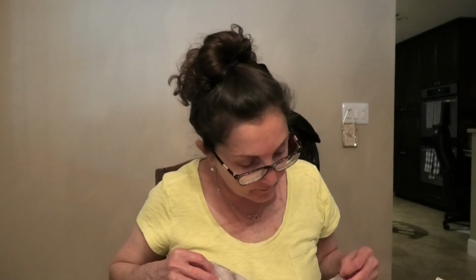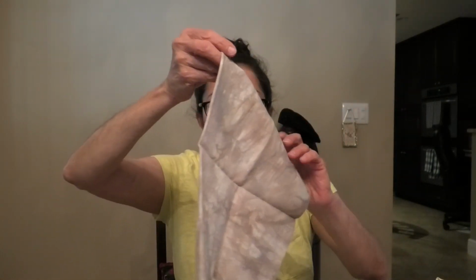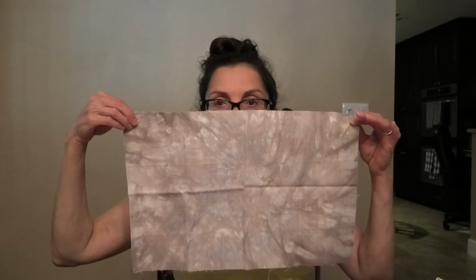It says linen, but I don't know what kind of linen this is. It feels like Lugana, but it says linen. And that's her own. And this is a small piece.